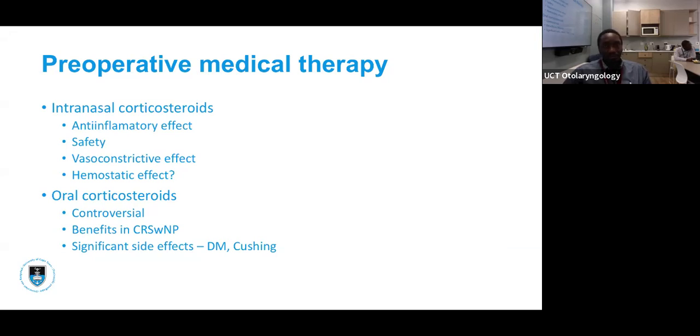One of the important benefits of using systemic corticosteroids is the shrinkage of nasal polyps in patients with chronic sinusitis with nasal polyposis. But one should also remind themselves that there are a number of side effects involved with the use of systemic corticosteroids. There is steroid-induced diabetes mellitus.